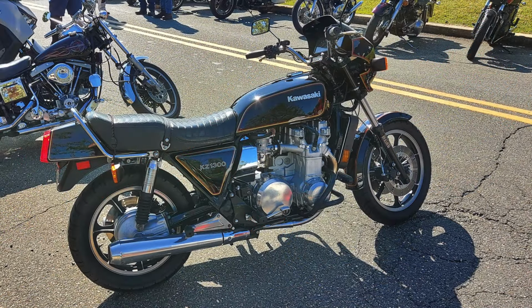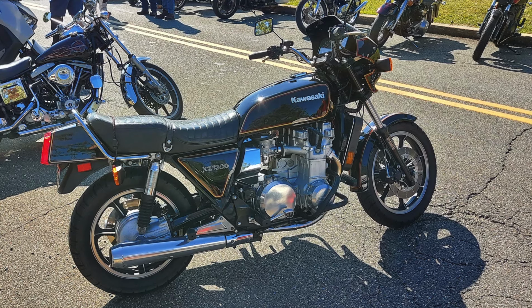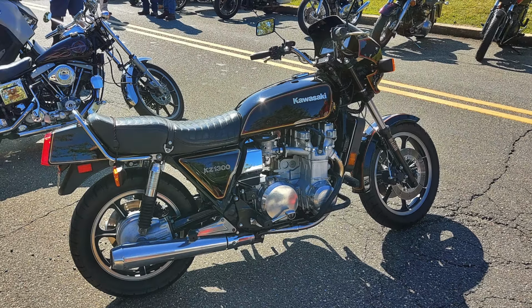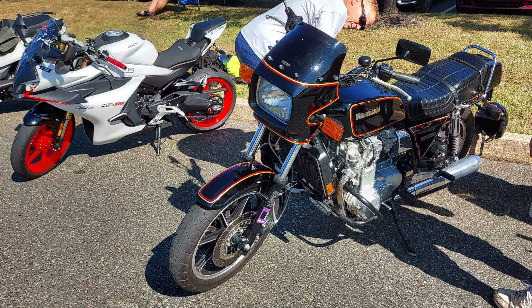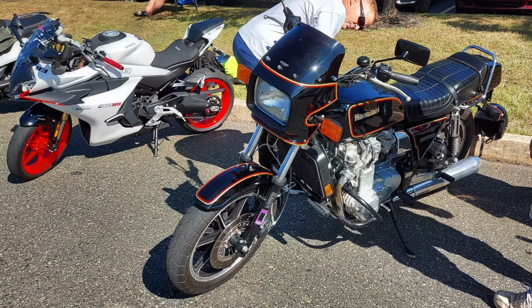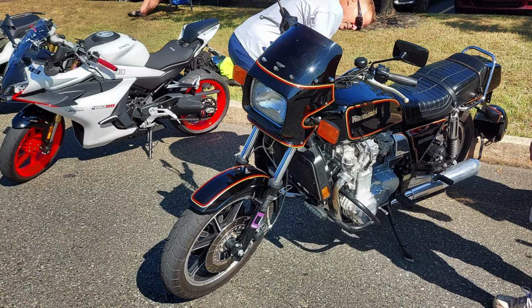Moving on to the Kawasakis at the show, it was a real treat to see this KZ1300 inline six-cylinder at the show. These bikes were introduced in 1979. Both I and my father have owned KZ1300s previously, and I have reviewed those on this channel. You can click the link above to see that video.